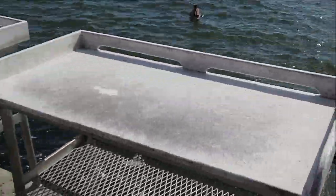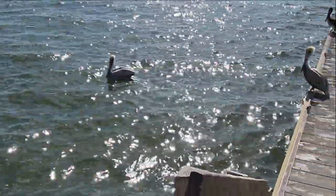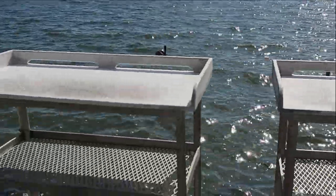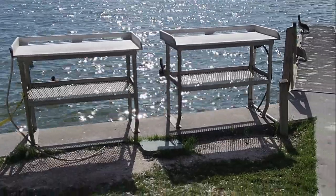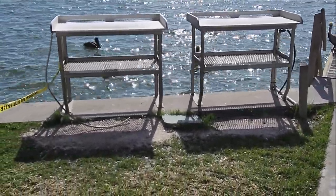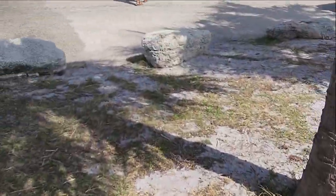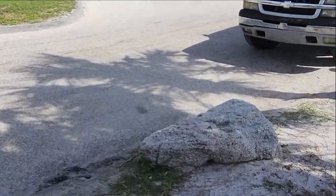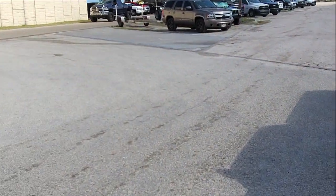These are the fish cleaning stations. When I back up, I'll show it a little more. Here are the pelicans. Anything you clean and throw away, these guys are here to help you dispose of it. These are two fish cleaning stations. Should you have a successful day out here, and should you need to clean some fish and prep it before taking home, the county has provided these tables, these stations, so you can do just that. You can clean your catch, prep it, put it in the bag, and go home with the clean fish.